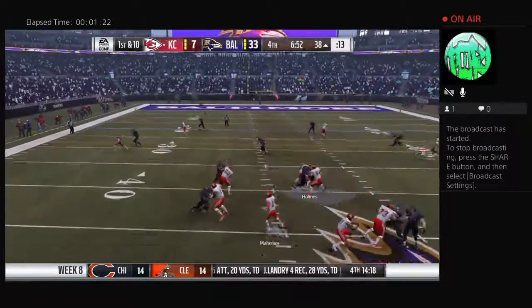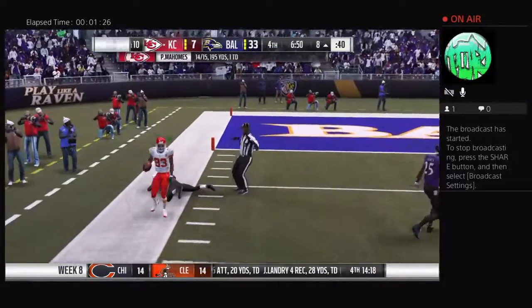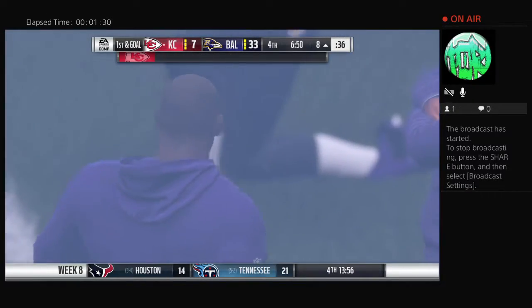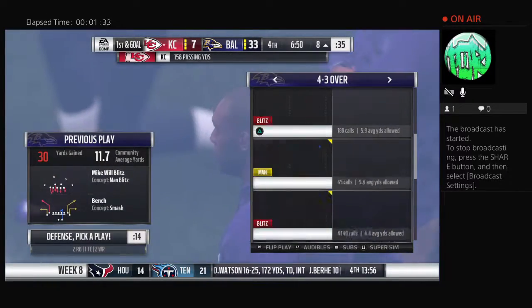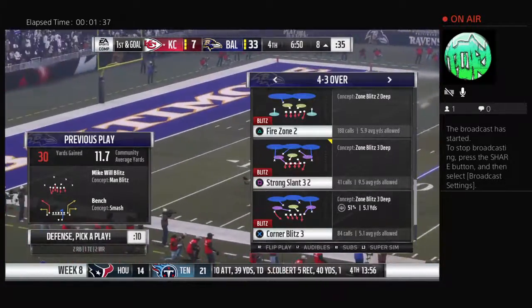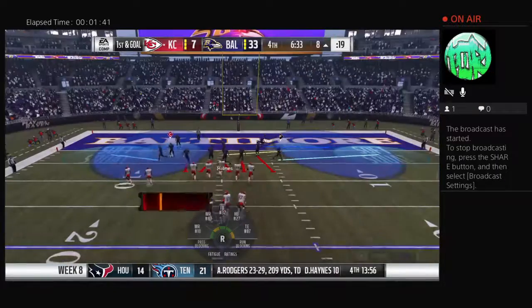On 1st and 10, here's Mahomes. And this is taken in one-handed. What a catch. Give him 30 yards there. That was a terrific catch. I mean, to go up there and get it one-handed like that, but I almost want to go into that riff about back in my day, the gloves weren't quite like this.